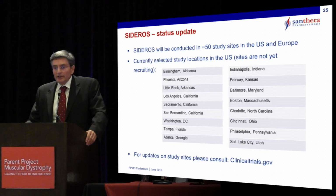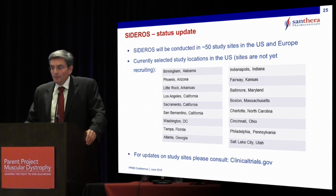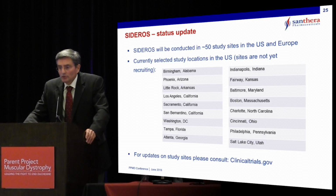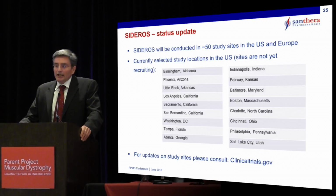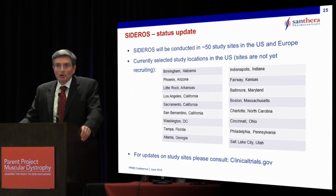The trial will be conducted in about 50 centers, equally split between the United States and Europe. Currently, we have a list of sites that have been selected, or cities that have been selected. We are still updating this, and you will see an updated list of potential trial sites on clinicaltrials.gov. I expect that actually the trial will be visible on clinicaltrials.gov by the end of this week.